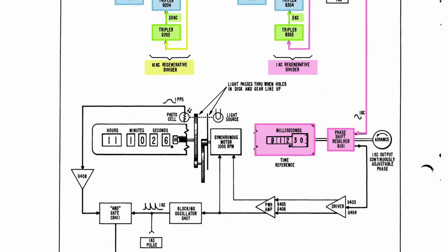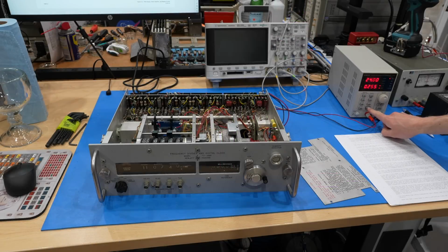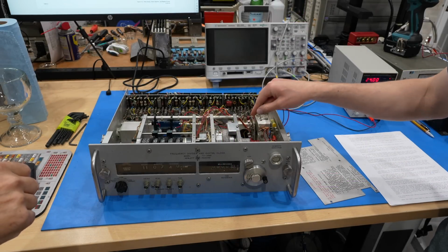Once phase shifted, the 1 kHz signal goes through a power amplifier and is used to drive a synchronous motor. As their name implies, synchronous motors rotate in sync with the frequency that drives them. Ours must have 60 poles or maybe a sub-multiple of that to rotate at 1000 RPM when driven by 1 kHz. You can sure hear the motor sing at the 1 kHz excitation frequency, so this also doubles as a musical instrument, a very annoying one at that.